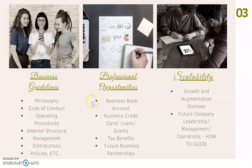Now, with that federal EIN number, we're going to have a number of professional opportunities available to us as a professional business LLC, and that is we'll be able to create our business bank account, and we'll have loans and credit card opportunities, tax benefits when we start writing off our business expenses and things of that nature. Our future business partnerships will be built upon the scalability that our operating agreement gives us, and our being able to word correctly in that operating agreement will allow for the growth and addition of other things to our company.